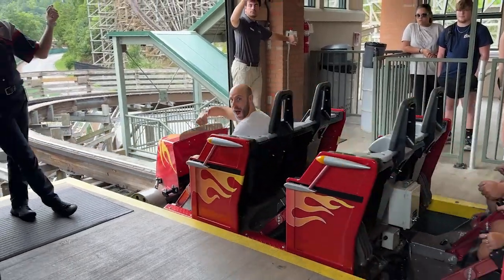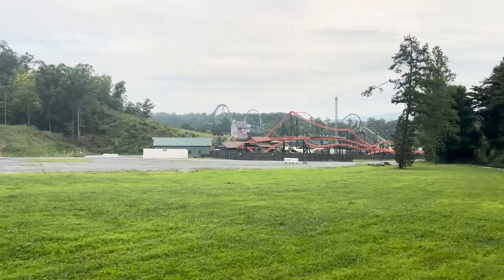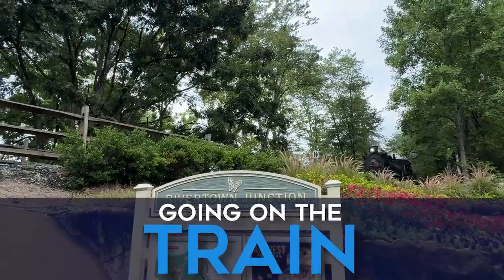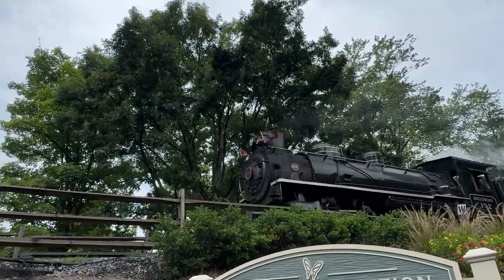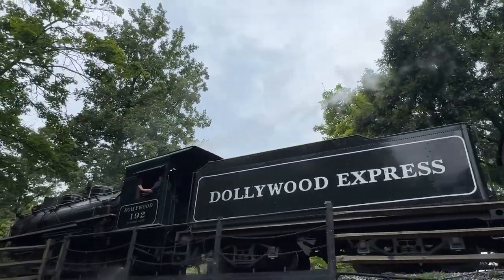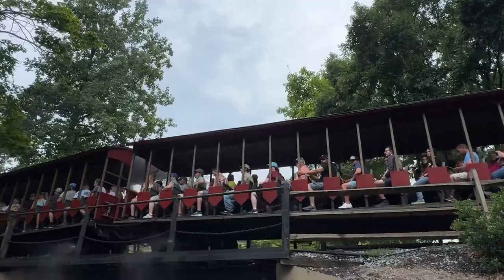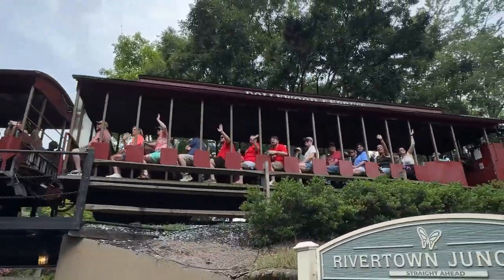Now, after you've ridden all the rides, you've tasted all of the food, there's a few other things that I highly recommend doing if you can in your 24 hours at Dollywood, and that is going on their train. Now, what's really unique about this train is that there is just one stop. It does a full loop and even goes somewhat into the Smoky Mountains, and this is something that you're going to want to plan for because it only does the one stop. You may actually have to wait in line for it.